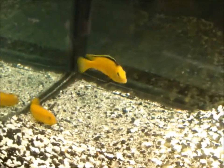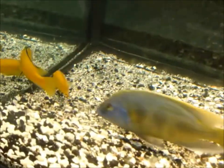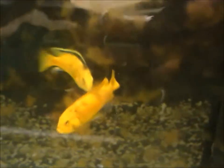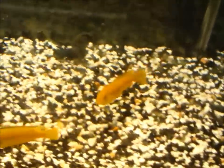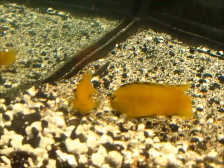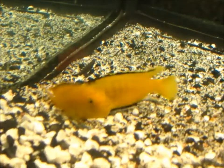There isn't too much aggression. The fact is that these guys were pretty much raised together at a young age, so that definitely helps. But as far as what's currently in here, for the most part, yeah, you do get some fin nipping every once in a while, but nothing too extravagant.